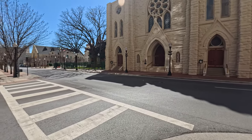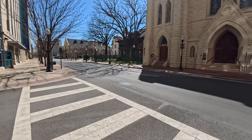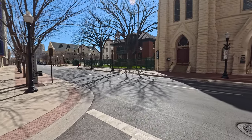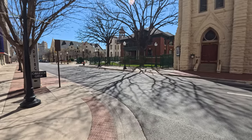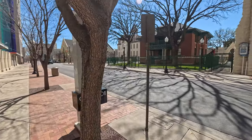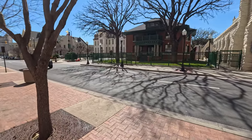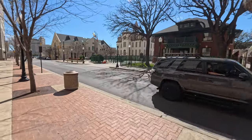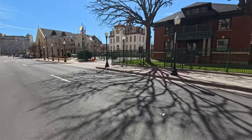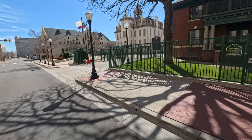What is this over here beside it? I don't know what that is, but that looks pretty cool. And is this another church? I don't know, but we're about to go find out because there is a sign. And we know I love reading these signs.